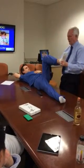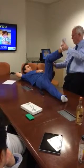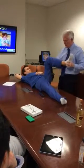Now, the other test for sciatica, just like the Spurling's test, is the crossed straight leg test or bowstring test. So we're going to do a straight leg raise. This is the way I check the straight leg raise supine. So I've done hip range of motion.